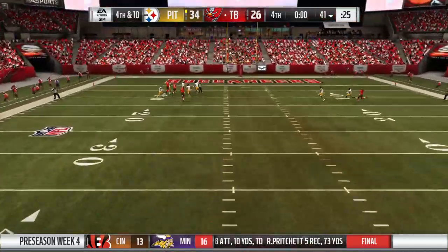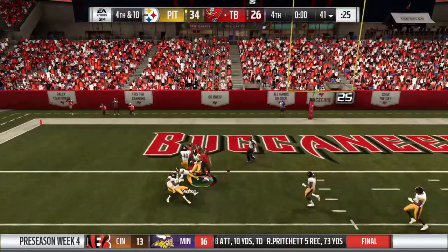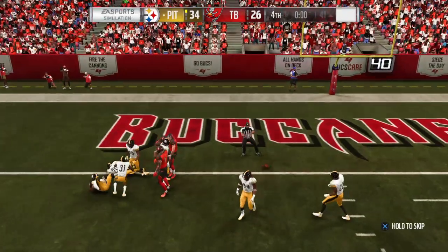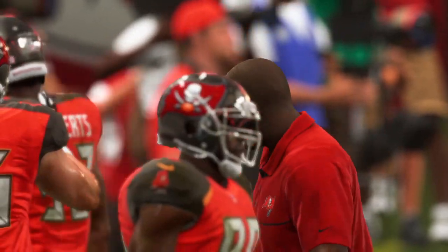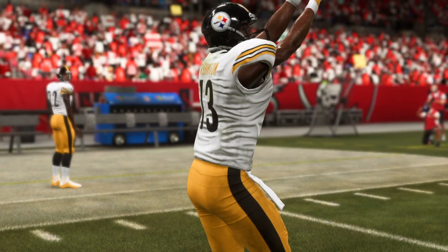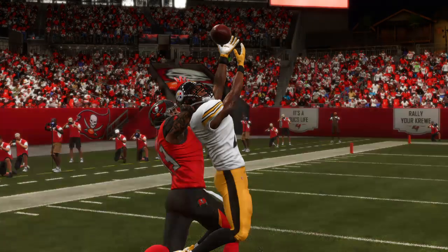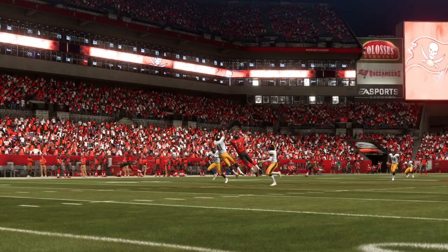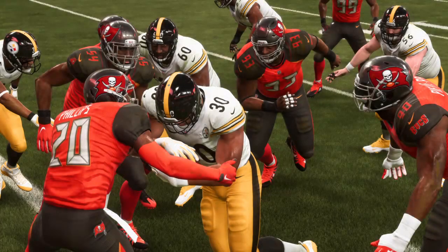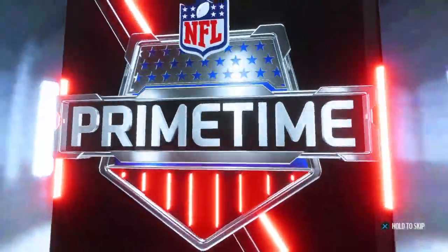Now a desperation throw deep downfield. And it's incomplete. So their final drive comes up empty. And with that, the ball game is over. Well, Charles, we saw a comeback bid fall just a little short, but give them credit. They were able to hold on, withstand that comeback, and ultimately win it by the slim margin. And bottom line, when it's all said and done, they don't ask you how much you won by. They just want to know, did you win?